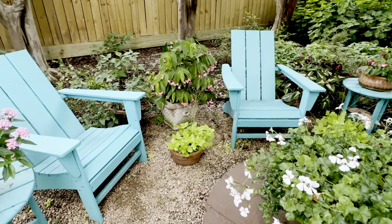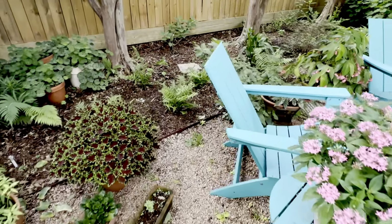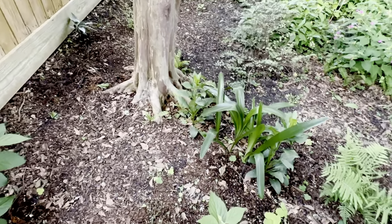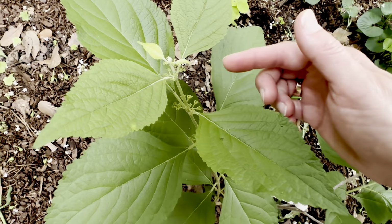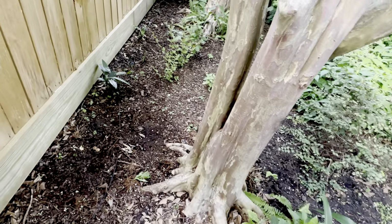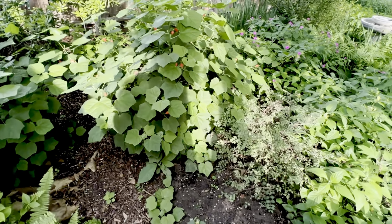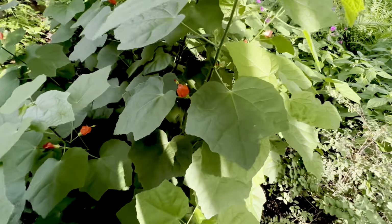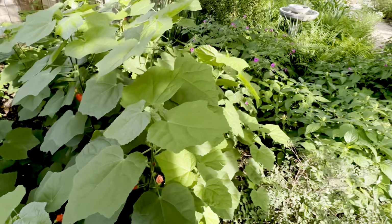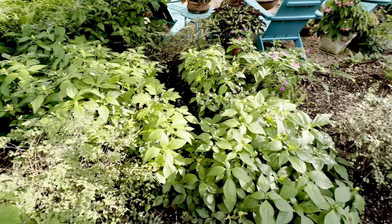Oh, I'm going to take you to the Turk's cap. Let me walk around. Finally have a Turk's cap blooming back here. I have a lot of them actually. And it looks like this is the American Beautyberry. And look, it's just getting little tiny buds on it. Kind of muddy back here. We've had some rain. That is Turk's cap. Isn't that cool? And I have seen a hummingbird out here. I'm hoping it found the Turk's cap. They like Turk's cap and they also like the 4 o'clocks.